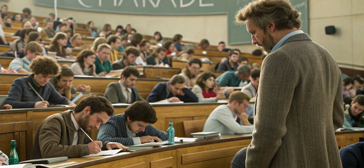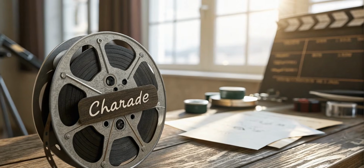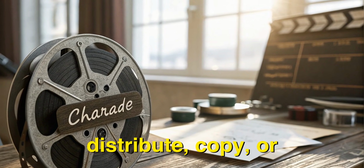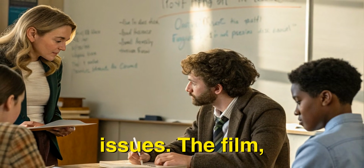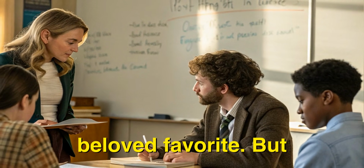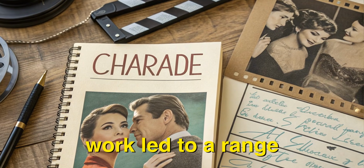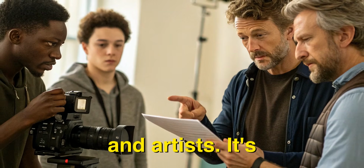Because of this oversight, Charade entered the public domain in the United States the moment it premiered. This unusual situation meant that anyone could freely distribute, copy, or even adapt the film without facing legal issues. The film, which stars Audrey Hepburn and Cary Grant, became a beloved favorite, but its surprising status as a public domain work led to a range of interpretations and adaptations by various filmmakers and artists.